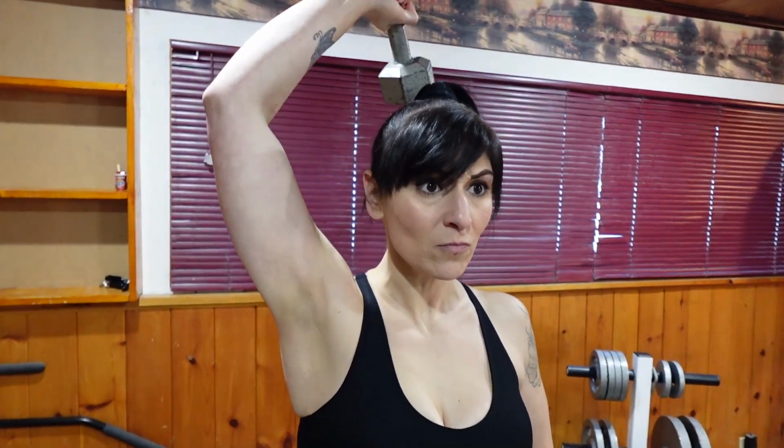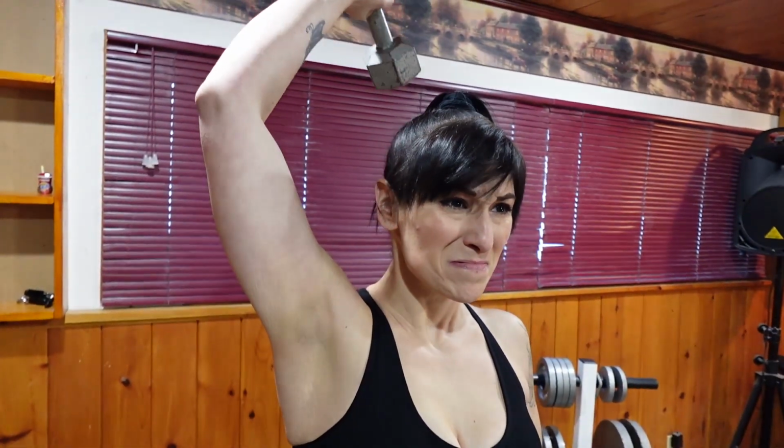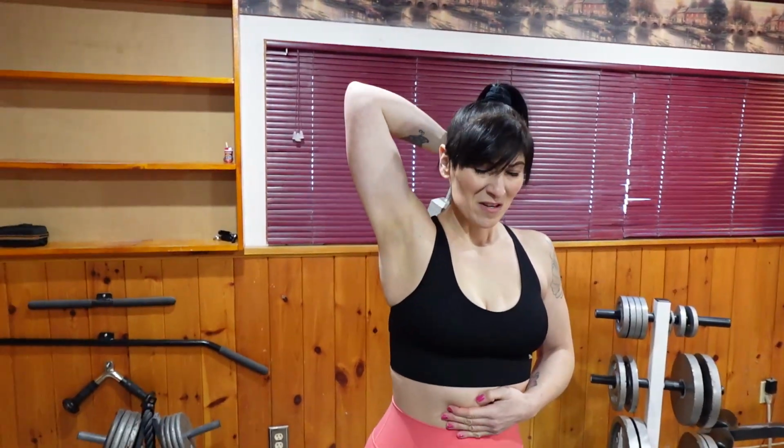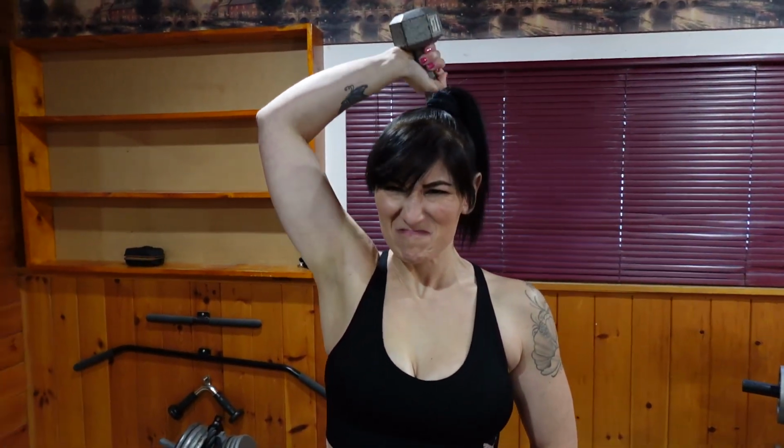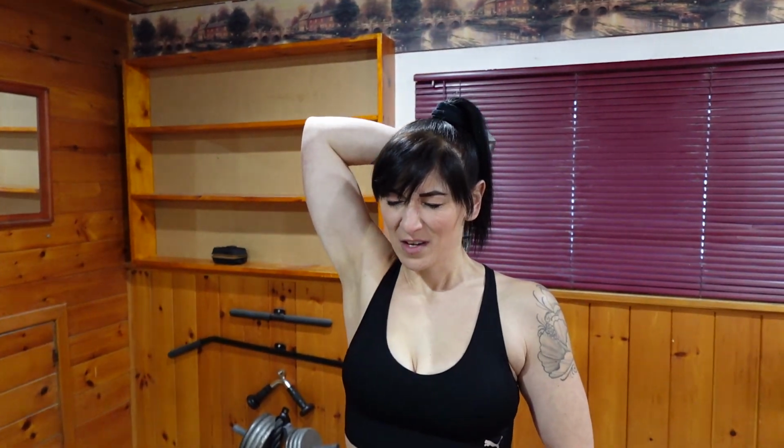Then I move on to what my technical term, overhead tricep thingies, or a more technical, let's call them single arm tricep presses. Let's do that. So I take a 10-pound dumbbell and I hold it in one hand, and I put my elbows straight up in the air like that, and I hold the weight behind my head. I use my tricep to squeeze the dumbbell up. I squeeze at the top, my tricep, and then I keep my tricep engaged, and I slowly lower the dumbbell down until the head of the dumbbell, the bottom piece of it, is parallel to the floor.